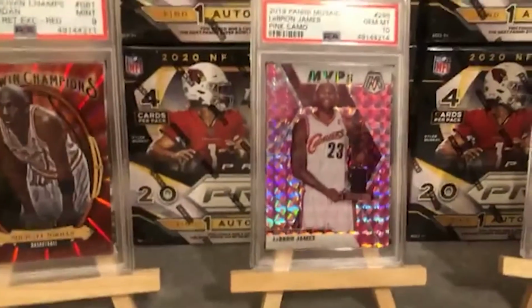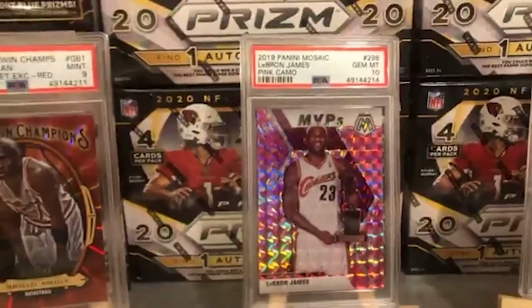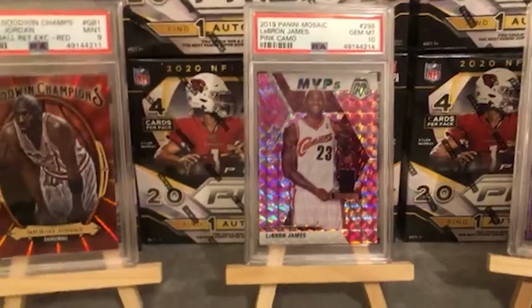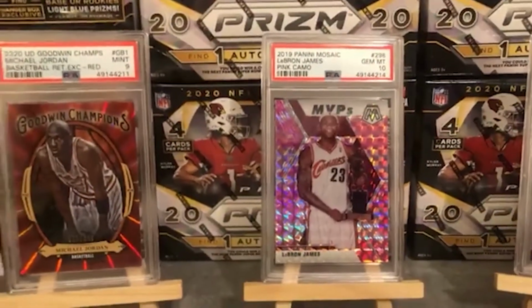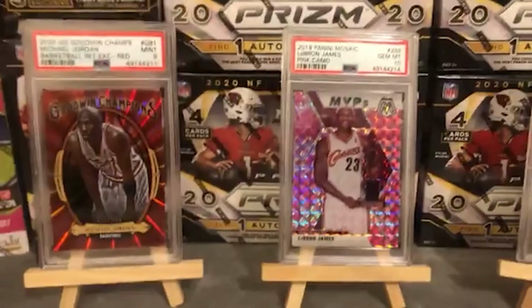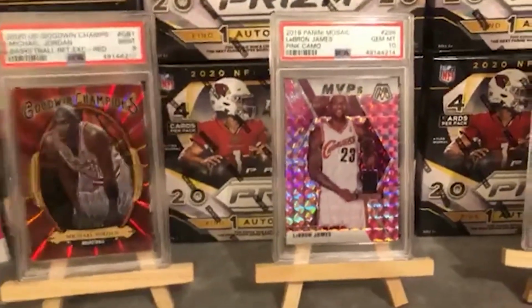The LeBron pink camo. Such a good looking card, right? That goes for 300 right now. Right around 300. I also, guys, here's a tip. If you can afford it, or if you're in the market to buy graded cards, get any graded 9 LeBron James. If you can afford the 10s, great. But if you're like me, the 10s are just too much. You can buy up.